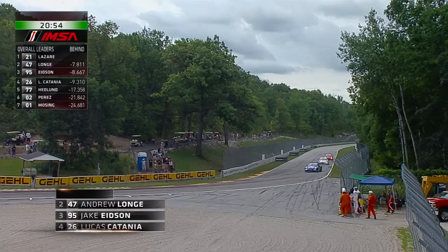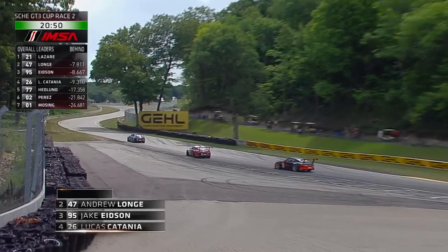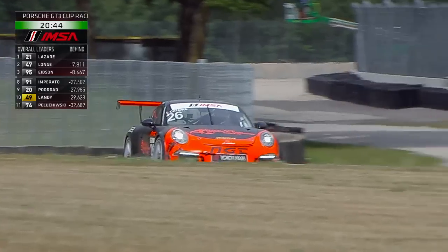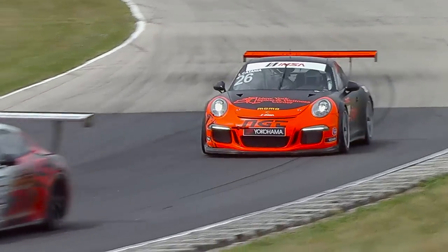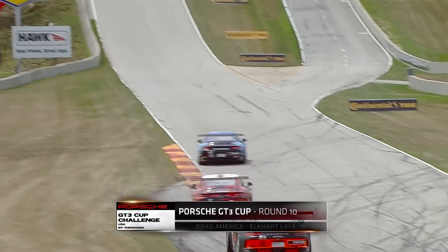21 minutes to go. Jesse Lazare leading by an increased margin, almost 8.5 seconds. Andrew Long coming under pressure as we head to the last 20 minutes. Jake Edson in third place is within striking distance, 3/4 of a second back in the number 95 car. It's round 10 of the Porsche GT3 Cup Challenge USA by Yokohama.